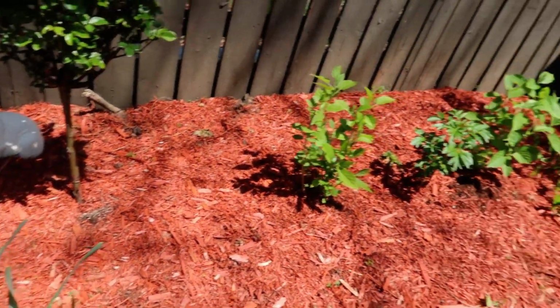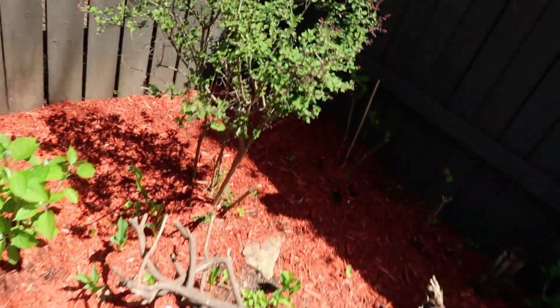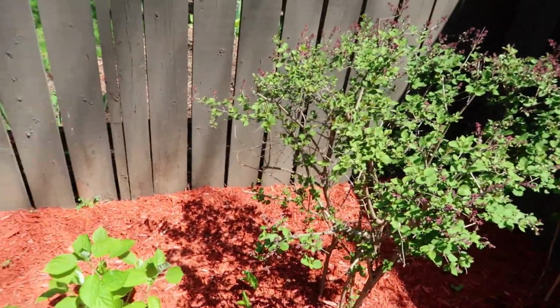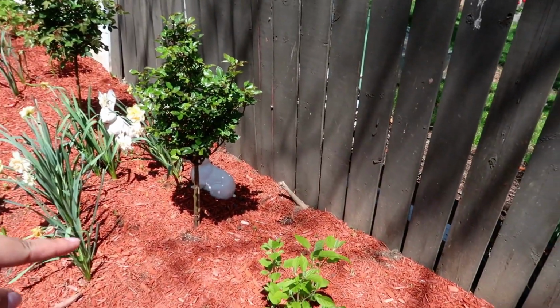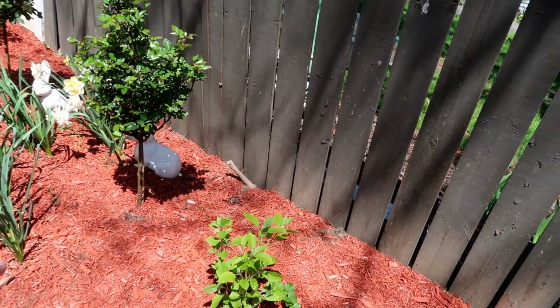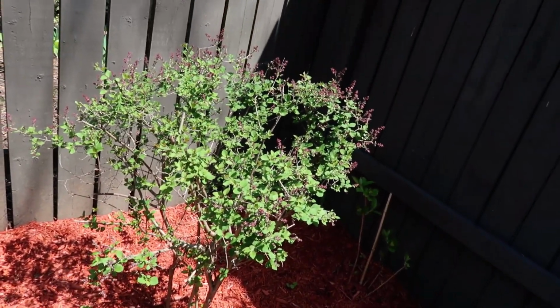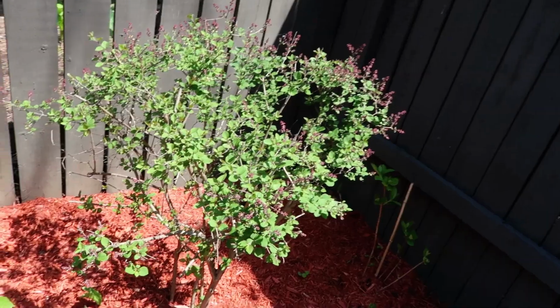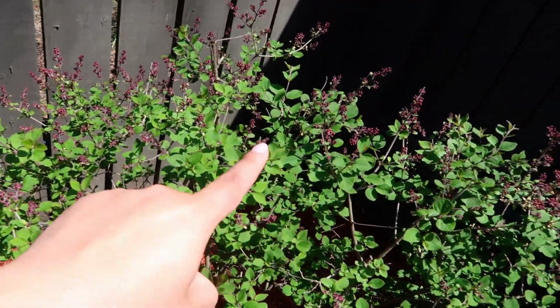And more hydrangeas over here. My lilac tree, is it a tree or a bush? Whichever it is. It was originally over there. My friend actually came over and dug it up for me, and we replanted it over here. And I honestly thought it was not going to grow. But here it is, growing. You see? We have little buds.